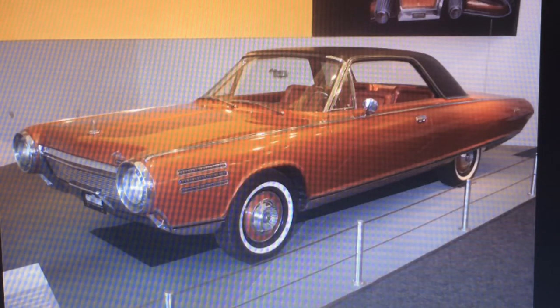Let me say that again. This is a gas turbine engine propelled vehicle.